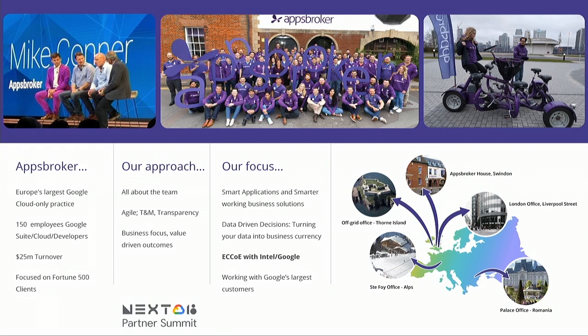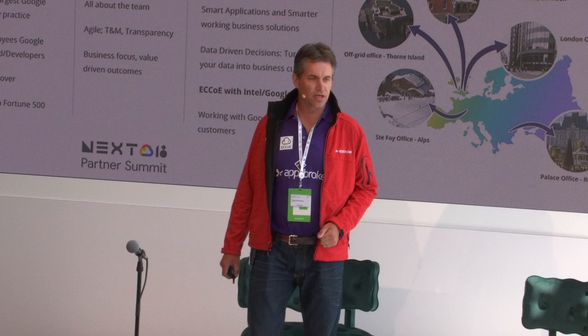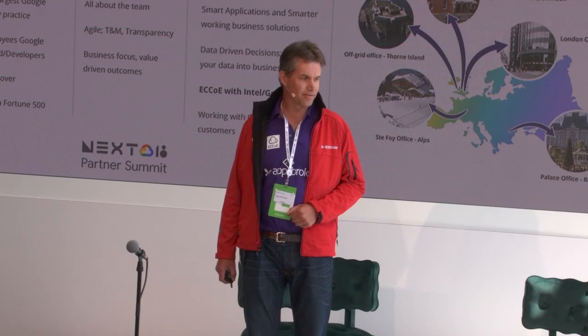So differently that if you wanted to spot an AppsBroker person, just look for people wearing these red jackets, because we were told it was cold in San Francisco. Man, we are sweating.